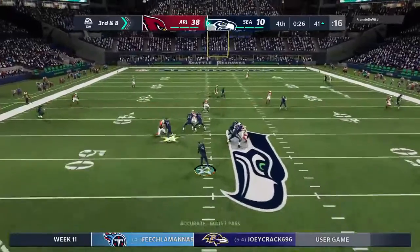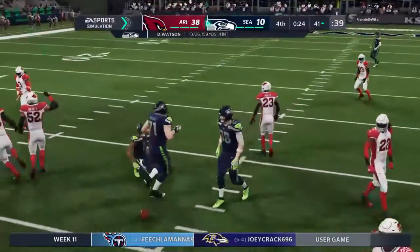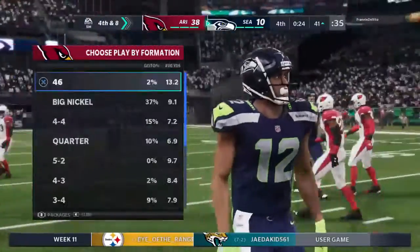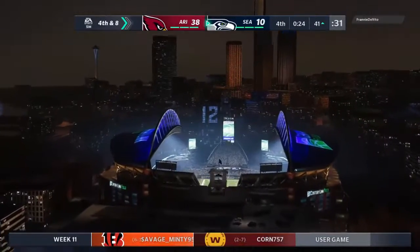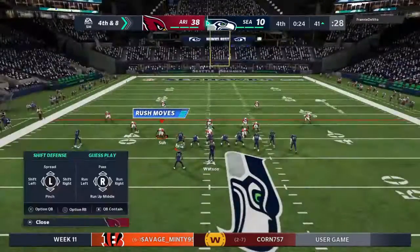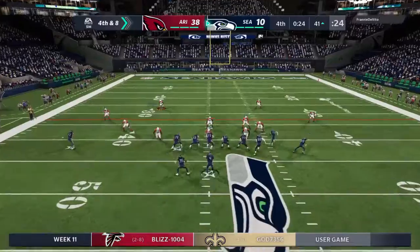Operating from the gun, Watson. And that is incomplete. Oh, he had a defender right there with him to force that to the ground. And fourth down now coming up. That incompletion is not a surprise with the way that this one has gone, and the frustration, the body language is evident everywhere. This team, they've really been put through the ringer in this one.